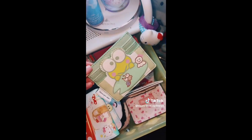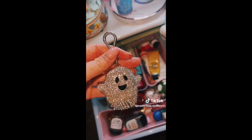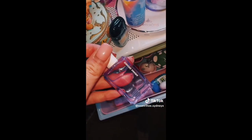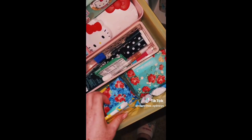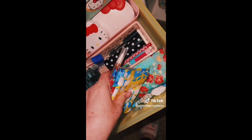First thing I grabbed was my Kuromi card holder, and then of course my cat had to help. Then I went in for my Into the Night hand sanitizer and my sparkly ghost holder and some lotion. And then I grabbed an Ariana Grande perfume. And then I grabbed a pad, tissues, cuticle oil, lip balm, and gum.